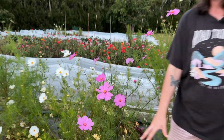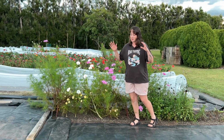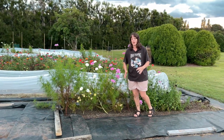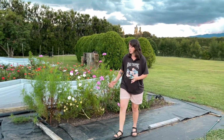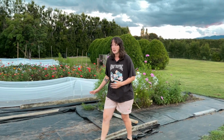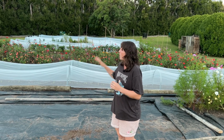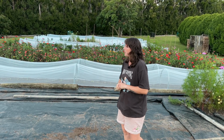We are covering a lot. We're using our tarps to cover. We had a few beds that came up a little bit weedy, so we're trying to crop things out and then put that layer of compost on, and then covering things as well to make sure that we're killing off any of those weeds that might come up. So we've still got quite a few beds to crop out and plant. Probably this whole garden will be replanted within the next month.